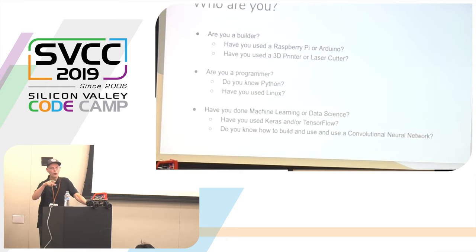So who here is a builder? Who here, you know, uses Raspberry Pi or an Arduino or knows how to 3D print and laser cut? So decent number of folks. I imagine everybody's a programmer. Who here is a programmer? That was correct, that's everybody. And who has done machine learning or data science? And we have a few, yeah. About the same number as builders, okay, good.